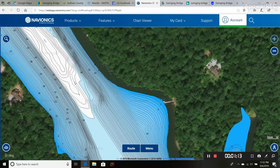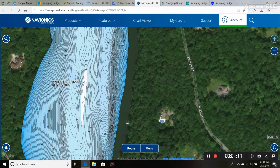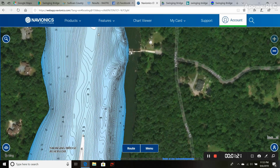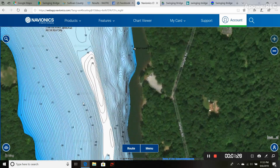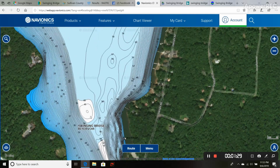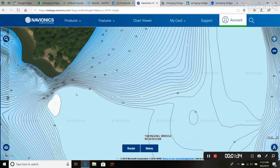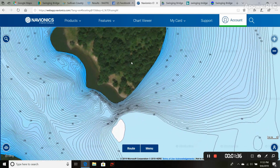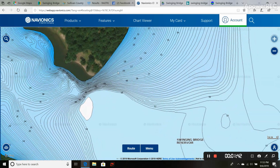It's a nice flat here, but you can see for the most part, it just goes from 0 to like 30-40 feet very fast. So some of these offshore humps might come into play. One thing I wanted to show you guys when I was looking at this too is I love Navionics, but it's not always 100% accurate. So always trust your satellite imagery over Navionics.